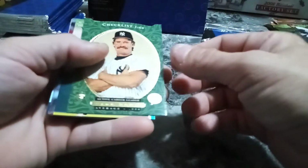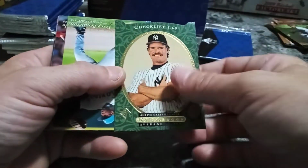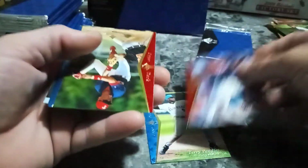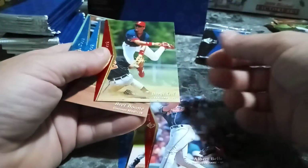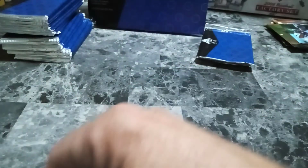So very nice. I got a Griffey. Got Thomas. Got Clark. Oh, good row here. Oh, that's a very nice Wade Boggs there. Definitely go with my Wade Boggs guys. Terry Pendleton, Albert Belle, Benji Gil. Nice card, Brian Jordan.